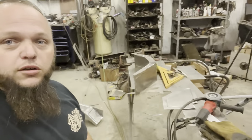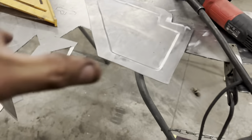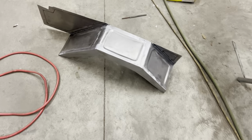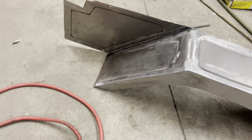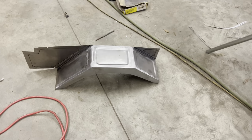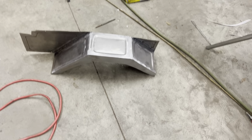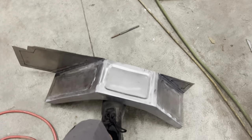So, me and Chandler's out here and the kid. And I'm turning a pile of scrap metal into something. Hold on. All right, so I'm building me some inner fenders. And I've got all my metal cut. And when I get done, this is what it'll look like. Already got the passenger side one built. And it was just super simple. A little bit of bead rolling. A lot of welding.